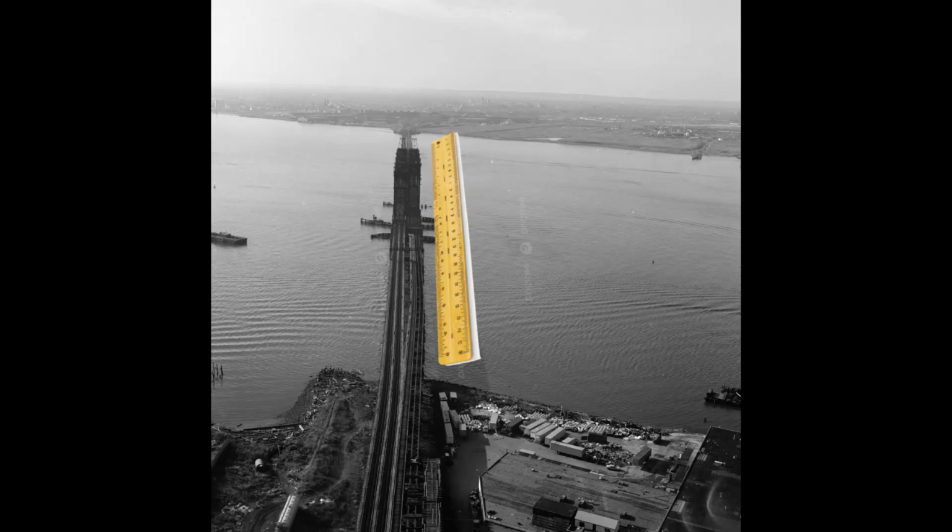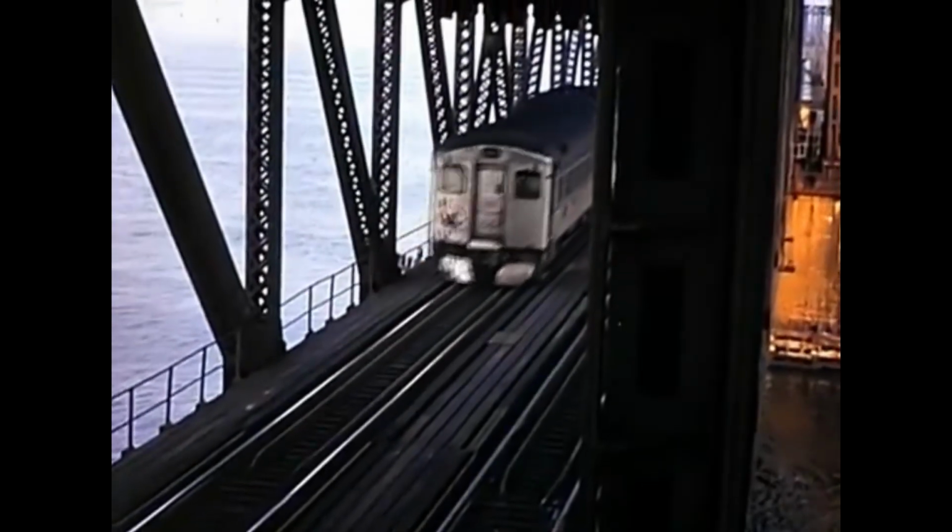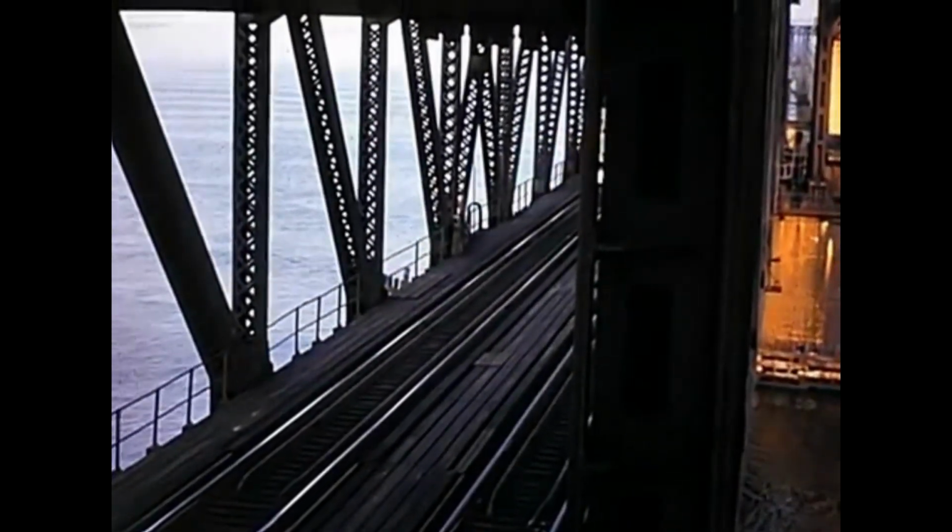Now, it turns out this bridge actually has some very interesting World War II history, as New Jersey and New York both used the bridge for over 300 trains in order to supply troops and materials for the American efforts in the European theater. And that is pretty interesting.